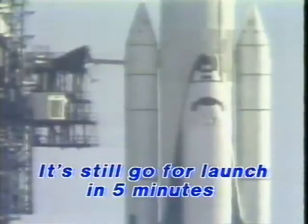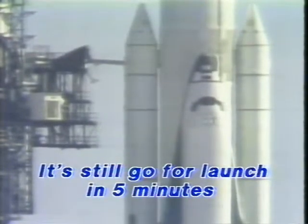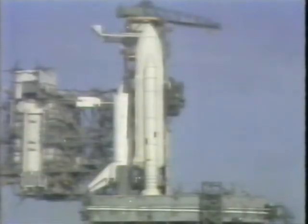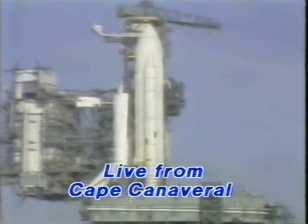T-minus 5 minutes and counting. We have had a go for APU start. APU start is in work. This is a start sequence. The final chase plane has taken off from Patrick Air Force Base. T-minus 4 minutes, 42 seconds and counting.